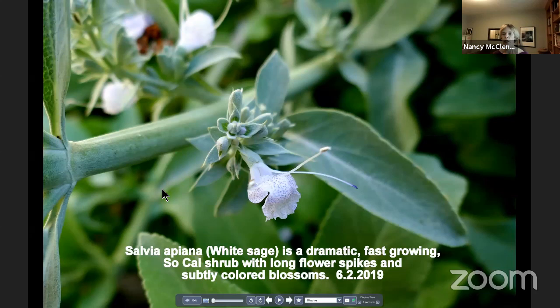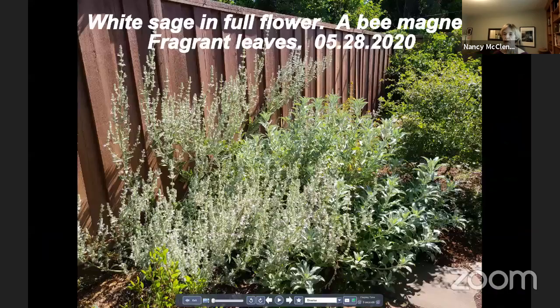As we go from the north side of the house to the backyard, the first shrub to get full sun is the Salvia apiana, or the white sage. It's a dramatic looking, fast growing Southern California type shrub with long flower stalks and these gorgeous lavender and white blossoms and these beautiful gray green, fuzzy leaves. Here it is as we see it today, and it grows to about 6 or 7 feet wide when it's in full bloom, and then it gets cut back for space reasons.